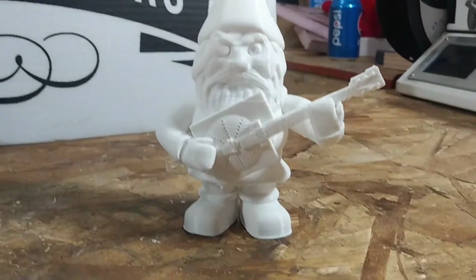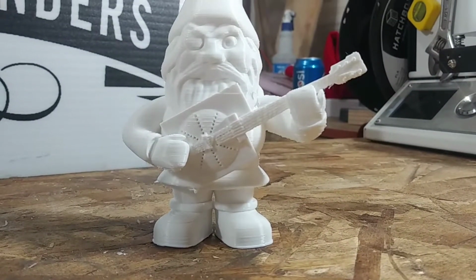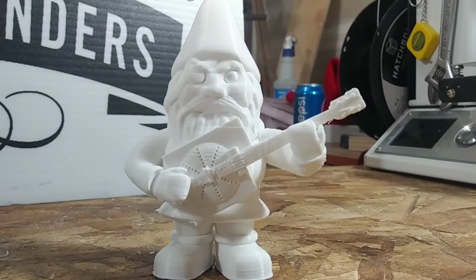So here's a better one. Got a much cleaner print. I did a little different. And yeah, he looks great.